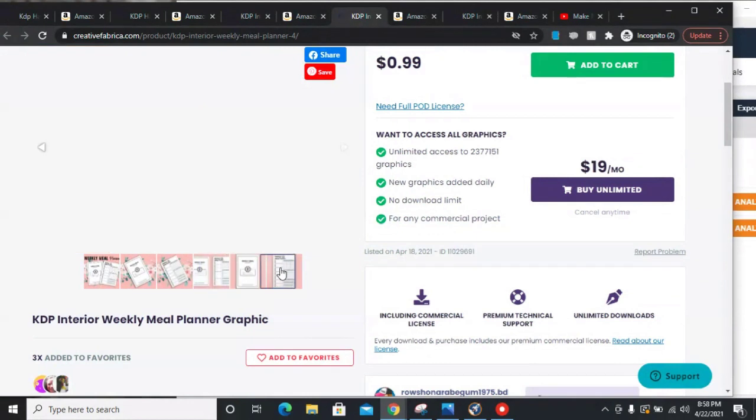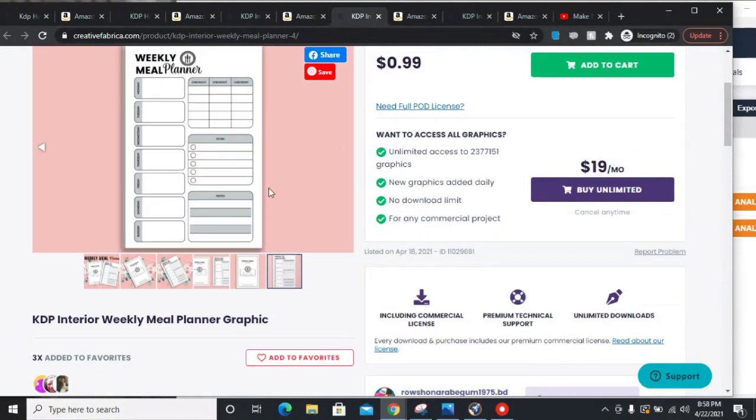Right here, we can just have a glance of what is included. It says weekly meal planner. I'm guessing this is from Monday to Sunday, like the previous one. And right here, it has check out, if I'm seeing that correctly, to dos and notes. So I don't know what checkout means, or it doesn't mean you're checking out your food, or like a fast food or something. I'm not really sure what that means.